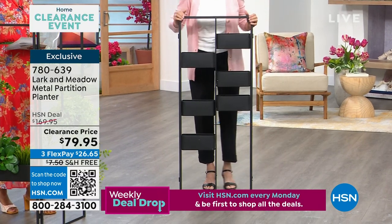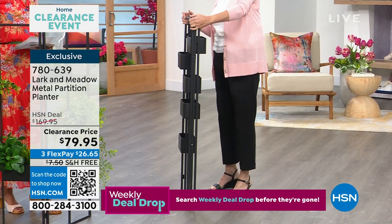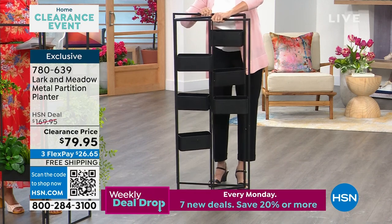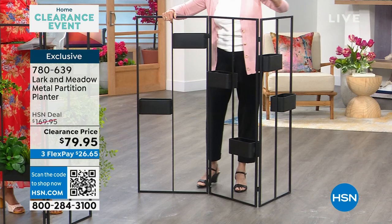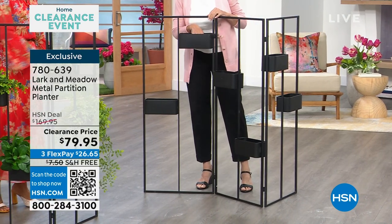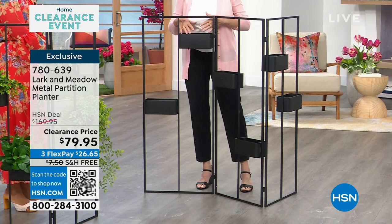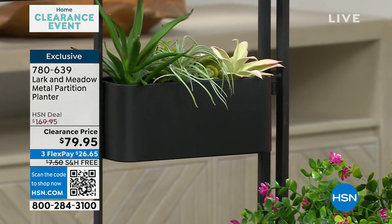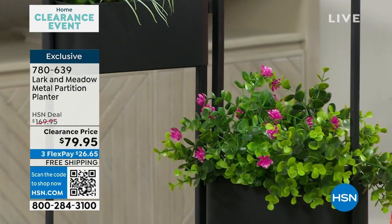Now, when it comes to you, it's going to come just like that. So it's super, super narrow when it's first presented to you. And then you just decide where you're going to put it. Each one of the beautiful little planter boxes is strategically placed. They're 9 inches by 4 inches by 4 inches. There is a little drainage hole down in there. You'll see it when you get it home. So you can put real soil in here and real plants in here and then just water it to your heart's content. Or you can buy a floral oasis and put faux plants in here.